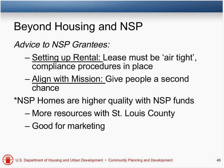Lastly, as far as advice to grantees or to developers, know the deal. Know how it's structured, know the financial requirements. We always say we're firm, fair, and consistent. If you apply the rules the same way every time, you cannot go wrong.